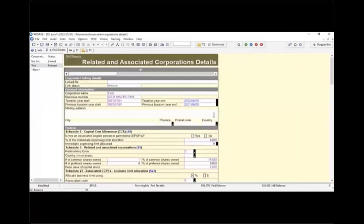And then you'll see here that the information has been linked. So you see here in the link status, you'll see it's linked. You'll see the file path it linked from and the basic information of the corporation that's linked.